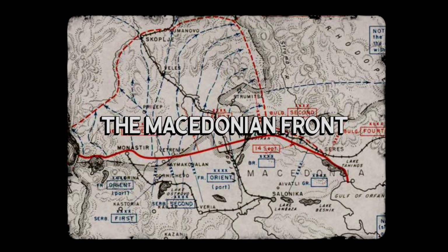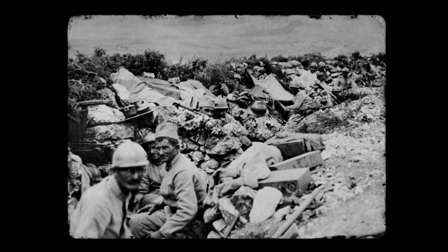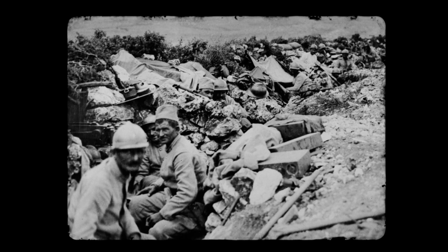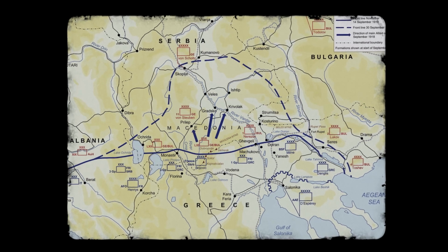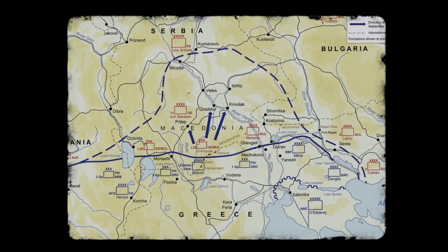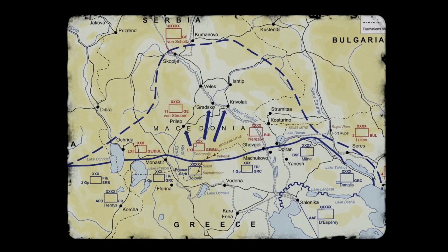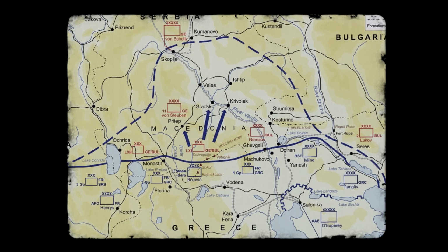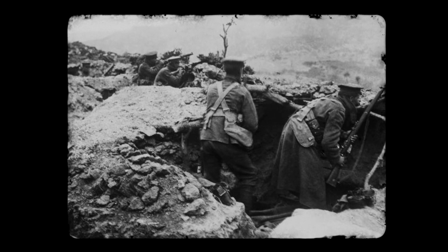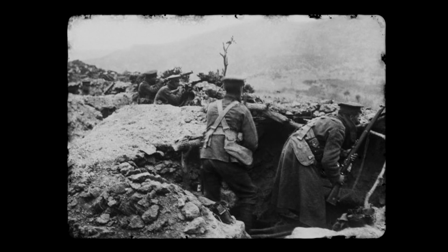The Macedonian Front is known by several different names. The Salonica Front, the Thessaloniki Front, or the South Front, depending on who you ask. Around 600 meters long, the front traversed the rocky highlands of the southern Balkans, passing through Albania, Greece, and Bulgaria, as well as Serbia, which included the modern nation of Northern Macedonia within its 1915 territory. The front was a barrier, a bottleneck that kept the Triple Entente forces from reaching the Austro-Hungarian Empire to the north and the Ottoman Empire to the east.